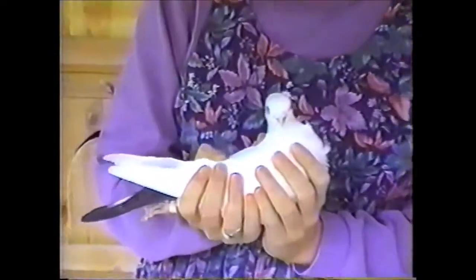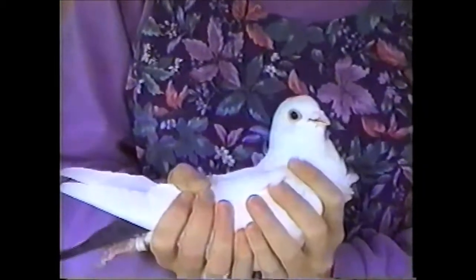These plain-headed birds actually are no longer recognized in Germany, but they have not been removed from recognition here because they've been here for such a long time, and quite a few people have bred them.